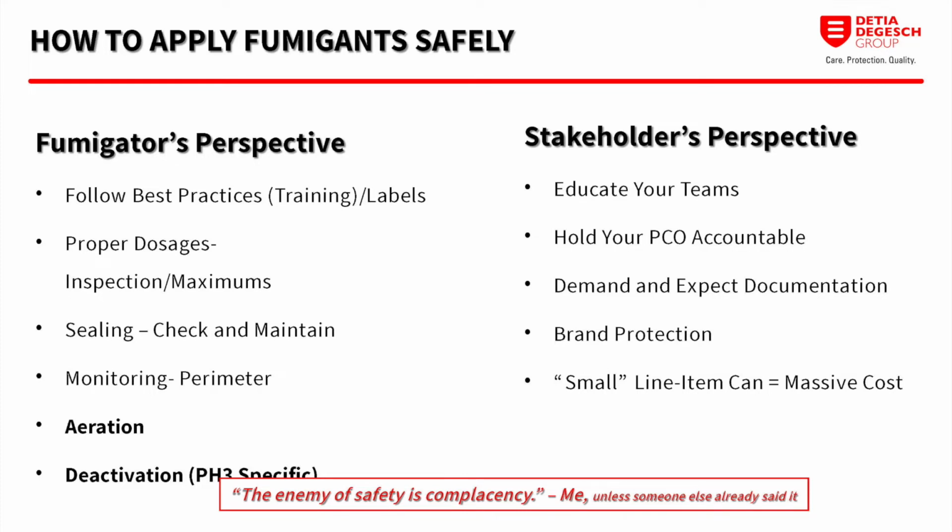again, you don't need to teach them how to seal the silo. You just need to teach them what are the inherent risks, what are the fumigants we're using, and how do you avoid the risks. It doesn't have to be expensive. It doesn't have to be very time-consuming. We're talking 15, 20, 30 minutes. But you need to educate your teams.